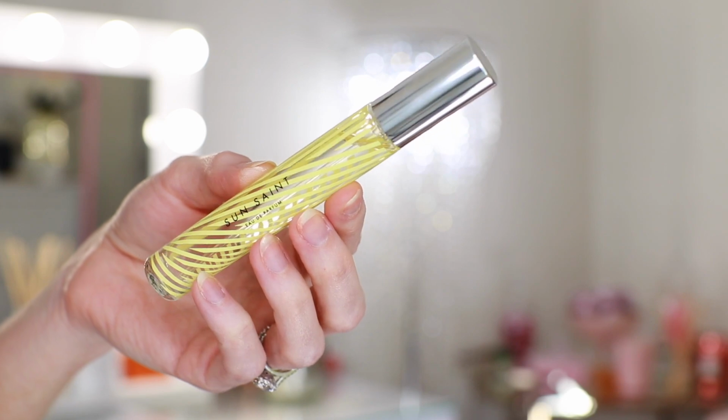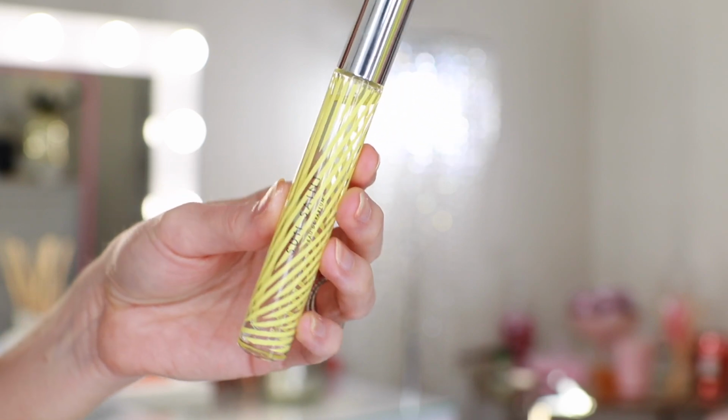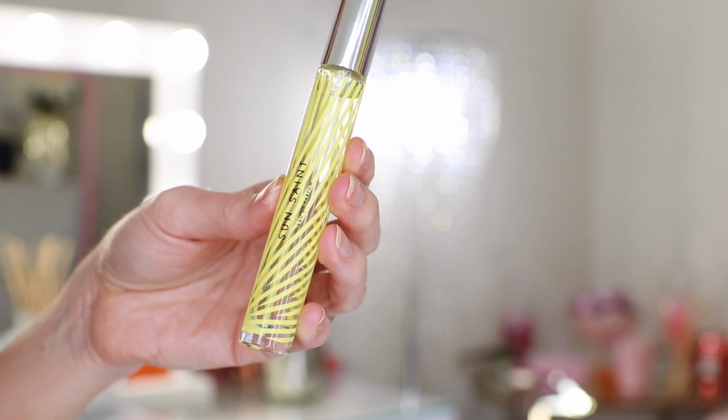And then the fragrance that I'm wearing today, this is Sun Saint from Pinrose. It's this cute little travel spray. I just love this fragrance. It's coconut, lime, and something else? Sea salt? But it smells like a tropical vacation. That's all you need to know. If you want to be transported to the islands somewhere with not a care in the world, this fragrance, it just uplifts my mood. So I'll just spray it around the room even if I feel like I'm getting in my head too much. It's just nice to throw on fragrance.